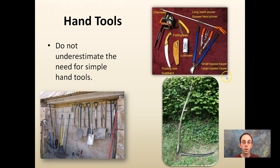And lastly, for equipment, I don't want you to forget about hand tools. Don't think that every farm needs to have a giant tractor. Do not underestimate the need for simple hand tools and the variety of hand tools.